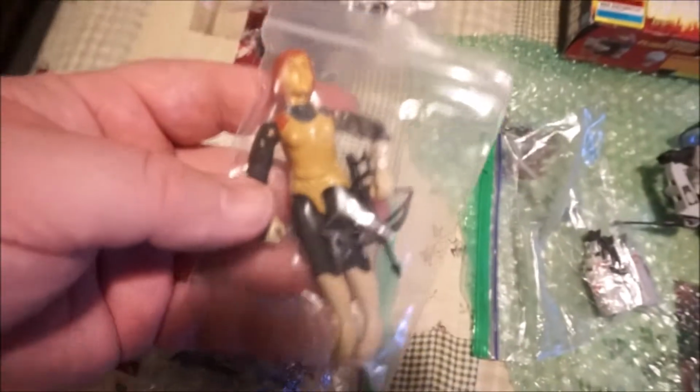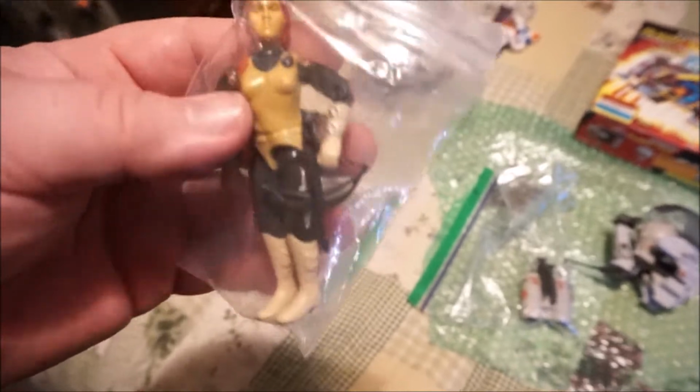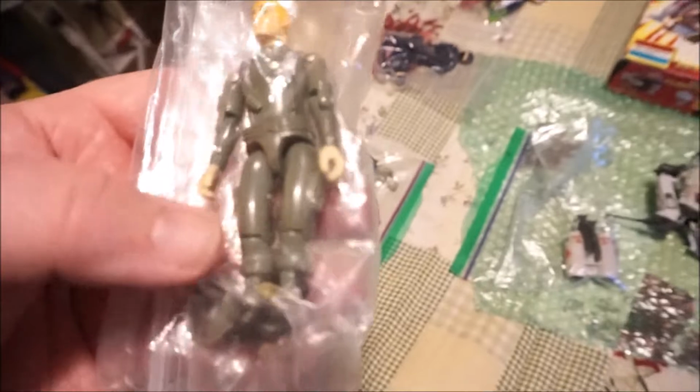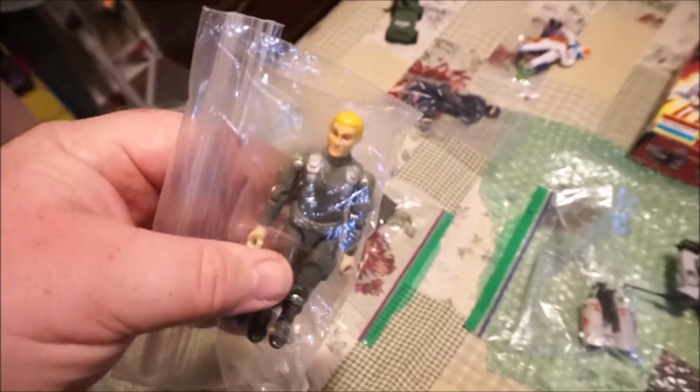This is a pretty nice 1.5 Scarlett, swivel arm, that I picked up because I have two Scarletts, but they're both straight arms, strangely enough. So it's finally nice to have a Scarlett, all in all. And then I got this Hawk, which was one of the last '82s I still needed. Straight arms, and of course he's got his helmet and visor in there too. God knows you'll never see it though.